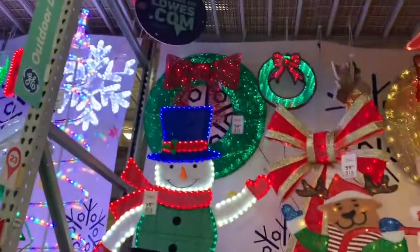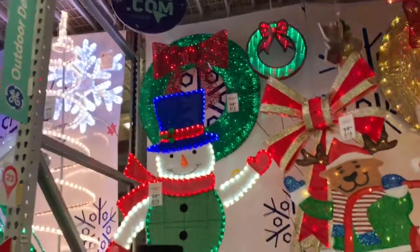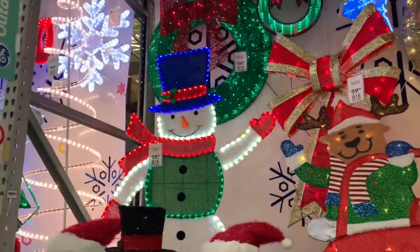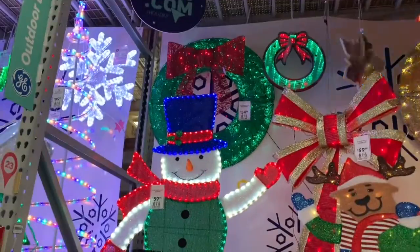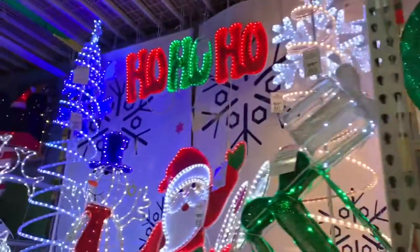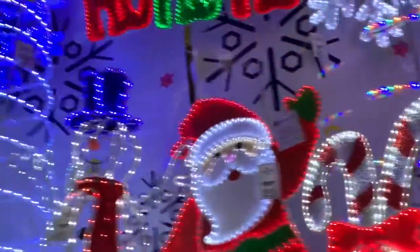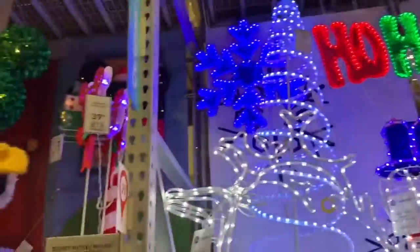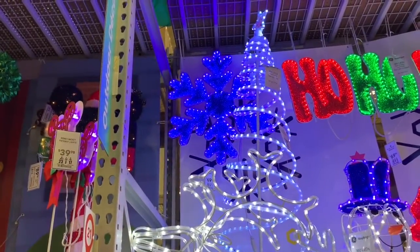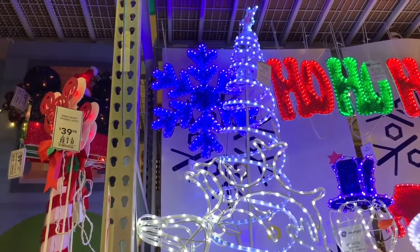Green. If you get another green wreath, you gotta have one. It's faded, so you can get another one of this big green wreath back here. That big wreath, the green one, the big one. So you get another one of those, and he's gonna get this ho-ho-ho sign. And we just bought the other day, we bought two of these right here. Can you see those snowflakes back there? See that big blue snowflake? We bought two of those.